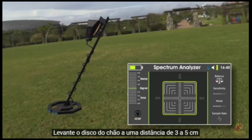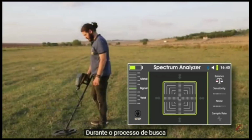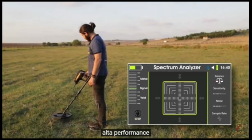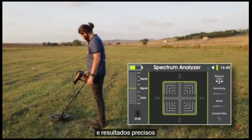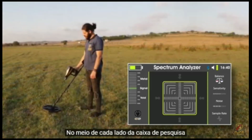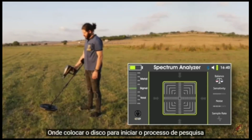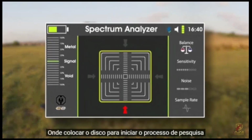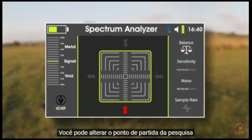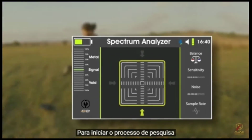Lift the surge coil 3 to 5 centimeters from the ground, while maintaining the surge coil parallel to the ground during the surge operation for maximum performance and accurate results. Press the grip key and notice 4 arrows showing on the edges of the surge square. The one in red indicates the start position of the surge coil. The starting point could be changed using the arrow keys.